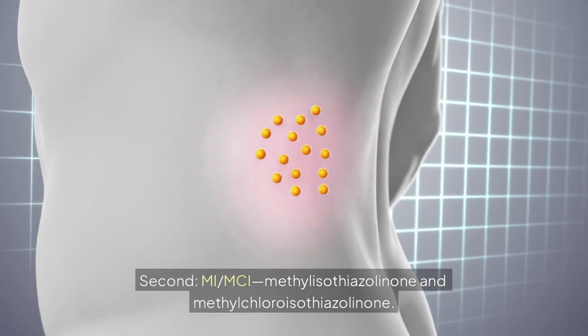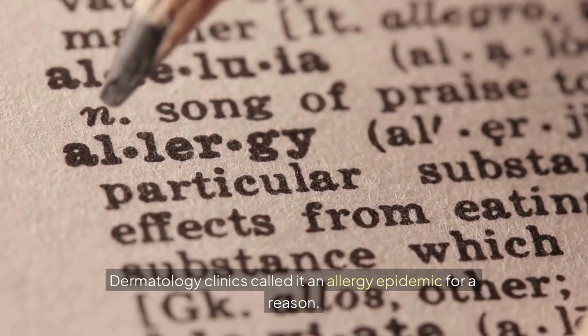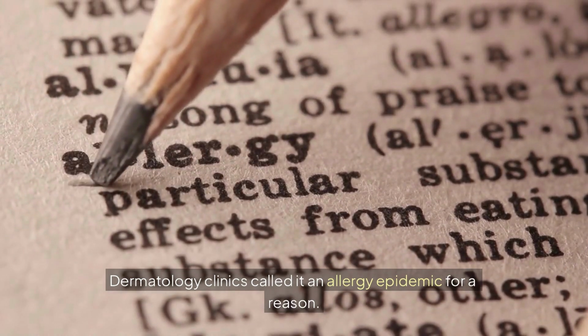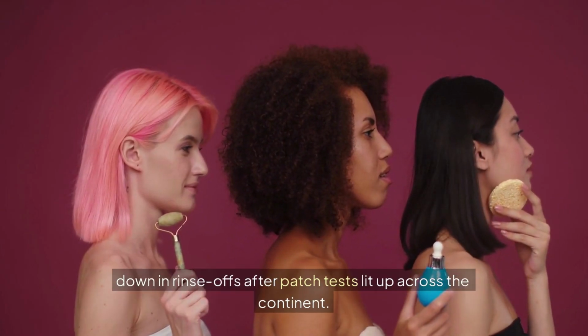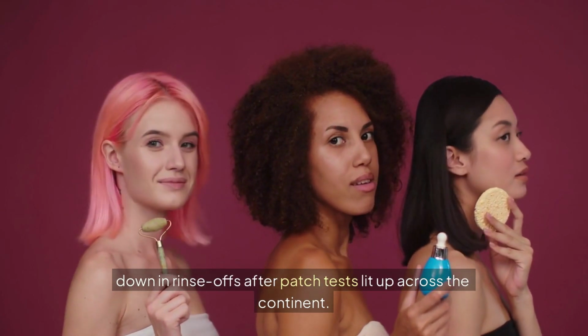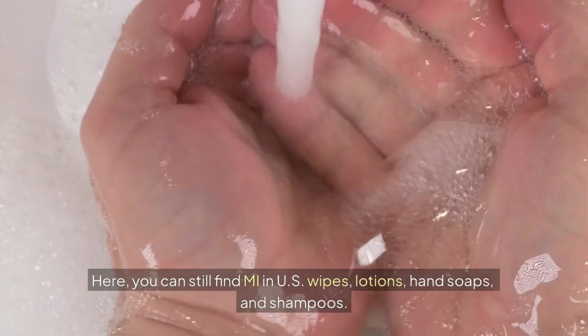Second, MIT and MCI, methylisothiazolinone and methylchloroisothiazolinone. Dermatology clinics called it an allergy epidemic for a reason. Europe banned MIT in leave-ons and pressed levels down in rinse-offs after patch tests lit up across the continent. Here, you can still find MI in US wipes, lotions, hand soaps, and shampoos.